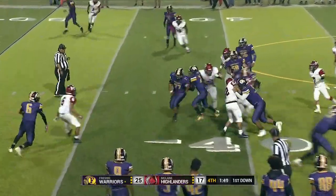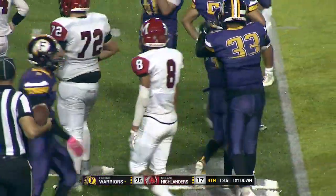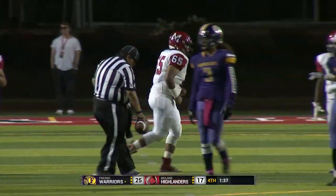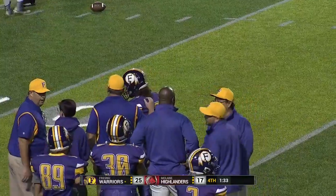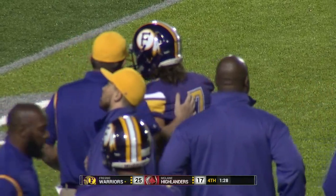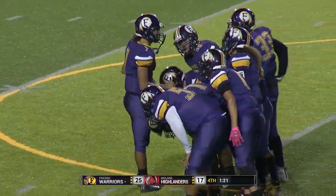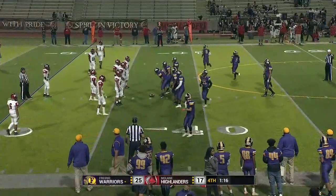Najera, Lopez, Najera's handoff. Number 23, Julian Lopez. 38-yard line, picks up 2, about maybe 3. But more importantly, that running play is going to keep the clock ticking. 1:36. So Najera comes back out into the huddle. 1:21 to play, 25-17. Warriors trying to hang on and nurse this lead.